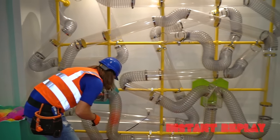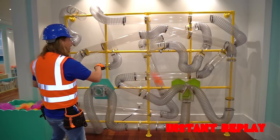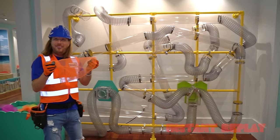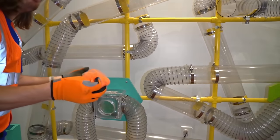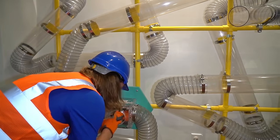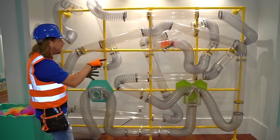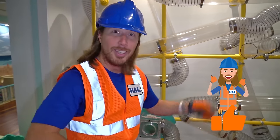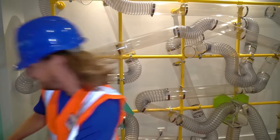Instant replay. Let's see that again. Do it one more time. That was great. I was like standing in the perfect spot for that one. Here we go. There it goes. It's coming, here it comes. Wow, that's absolutely amazing. Well, looks like we did a great job on that. Come on, let's see what else we can do. Let's go.